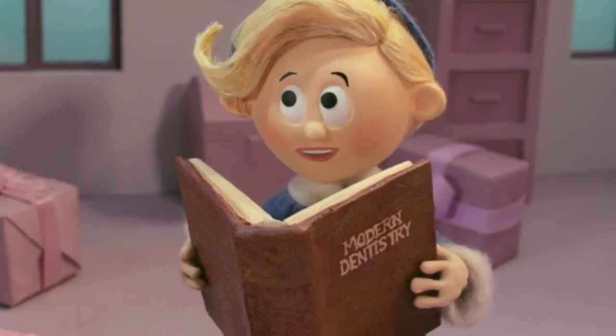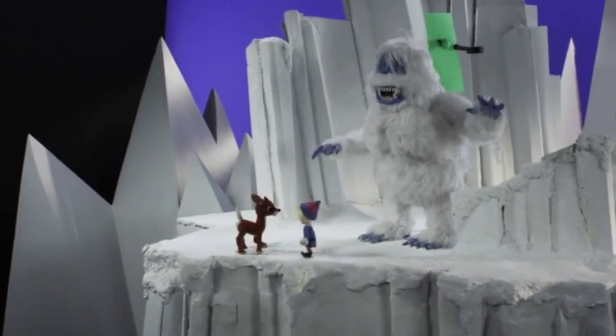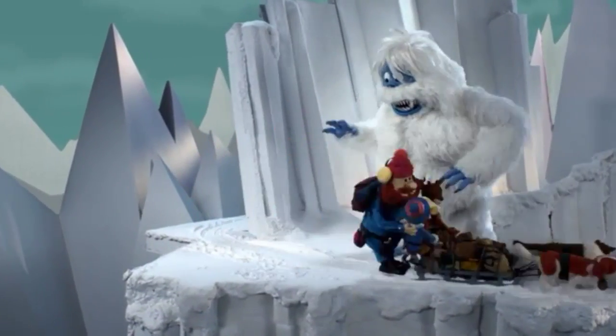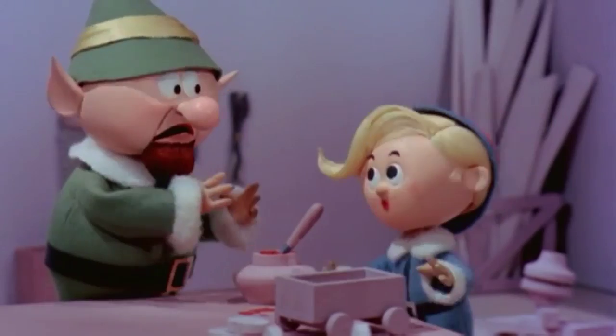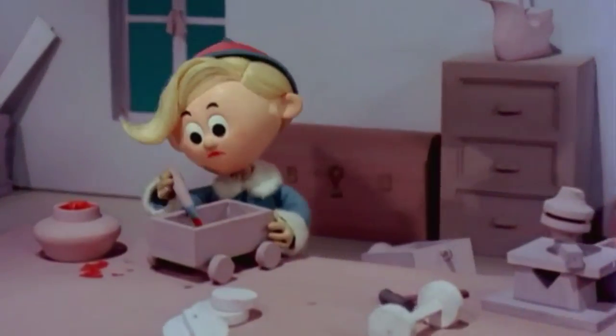When I adapted the story, I really wanted to stay very, very true to the original. It is such a great story. It's one of the great television screenplays I think ever written. The themes that are in the original Rudolph are timeless. They're as relevant today as they were back then.